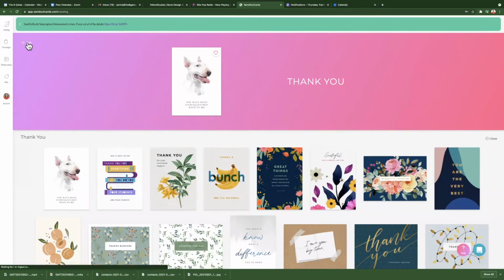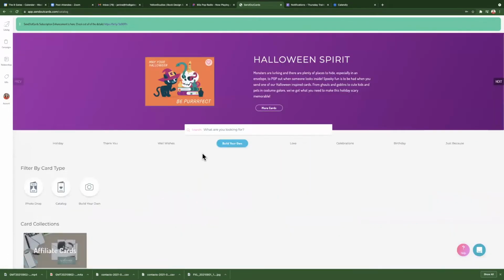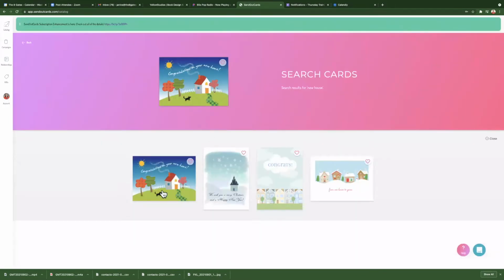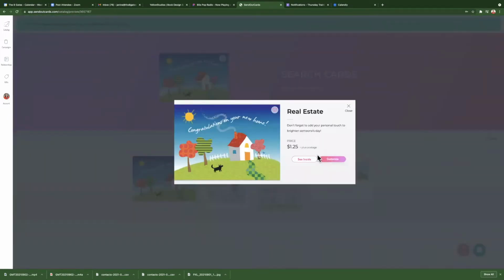So one of my favorite things I like to share is when I get a card sent back to me, I always call somebody or I'll Facebook them or get on LinkedIn and say, hey, what did I do wrong? I'll take a picture of the return address and they'll say, oh, I moved. So if you put in new house here, like somebody moved, new house, look at all the cards that are already made that you can find. This is one of my favorites, which is congratulations on your new home.